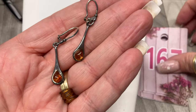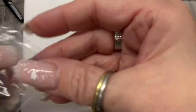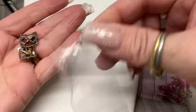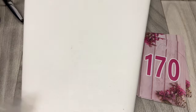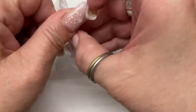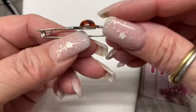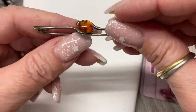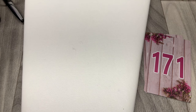Okay, these are going to be $10. And we have some posts right there. No backings. $10. Okay, how many more pieces? I don't know, like 10 or 12 more pieces of this. Maybe 15. All right, we have a bar pin brooch. There's the underside. I don't know what I asked. Probably 20. Let's go $10. Steals of deals today, you guys. Steal it while you can.